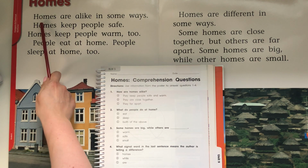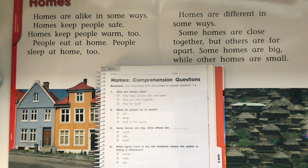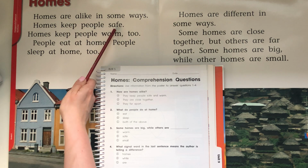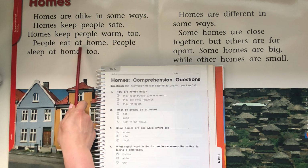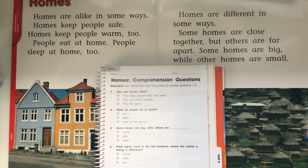So I'm going to go up here. Homes are alike in some ways. That's a good sentence, but does it answer the question of how they are alike? No. So I'm going to move on to here. Homes keep people safe. Homes keep people warm too. People eat at home. People sleep at home too.